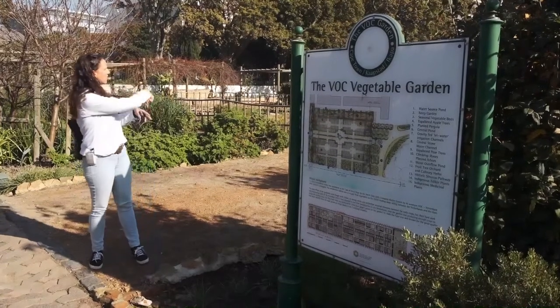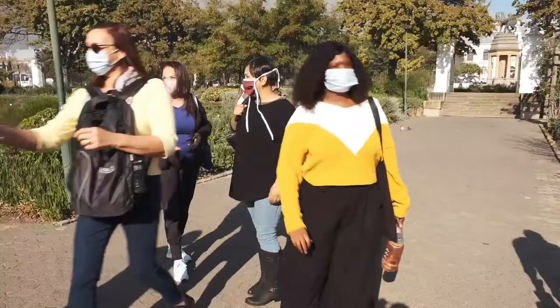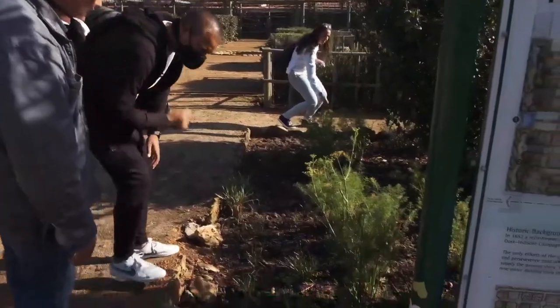So you can actually just take a little walk through, and then we're just going to go through on the other side. They still use the garden for some community projects to plant some fruit and vegetables that they then give to the community. So yeah, ongoing project.